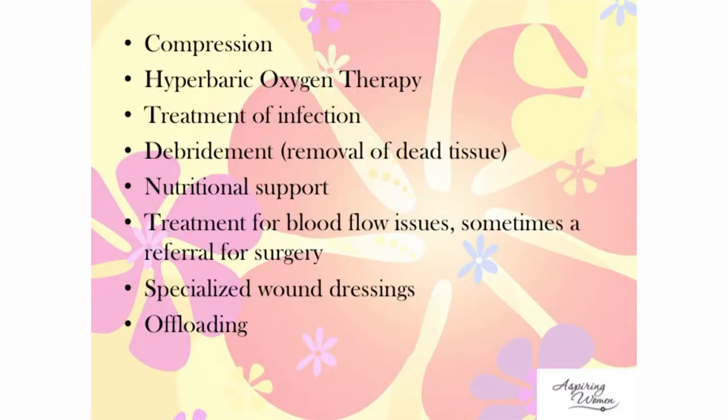Nutritional support, again, that's important. Whether it's diabetes or just somebody that's not getting adequate nutrition, we'll supplement with vitamins, zinc. We will get a baseline pre-albumin that lets us know what their protein levels are. And if it's low, less than 20, we will ask the patient to supplement with either Ensure, Boost. For diabetics, we use Glucerna. So that'll give us nutritional support.